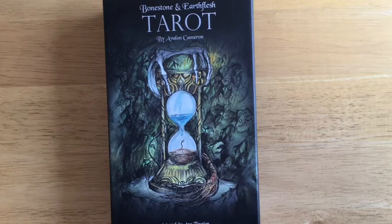The lady was in Australia. She was really lovely. It was a really nice trade. She kept in contact all the way through. It was really good. She was very pleased with her Slow Hollow deck, and I'm absolutely thrilled to have at last the Bone Stone and Earth Flesh Tarot.